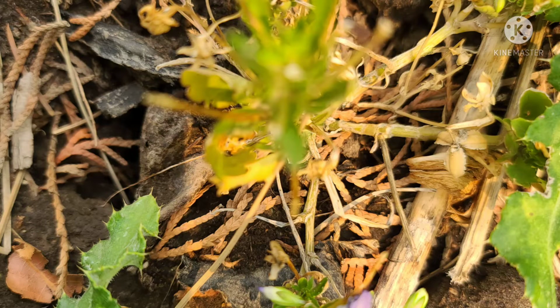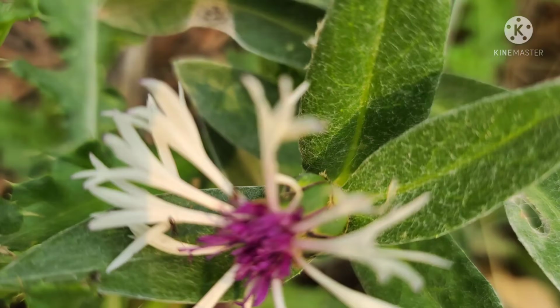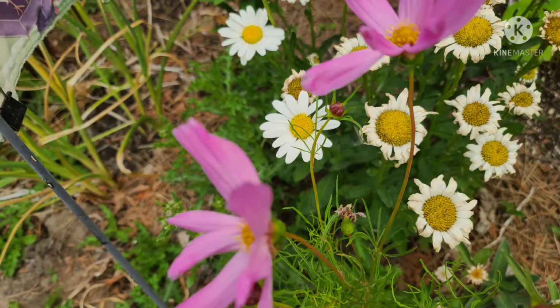Well, in my garden we have, oh, let me stop for a second here. Okay, I thought that was pretty, but I can't tell what it is in the photo. I think this is pretty. I hope you like it.